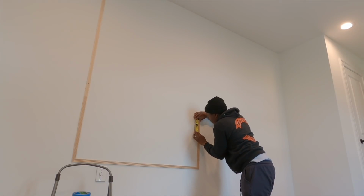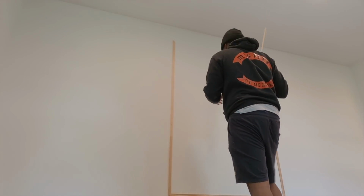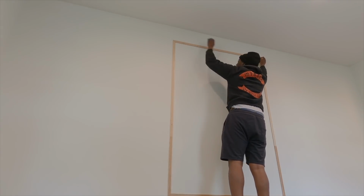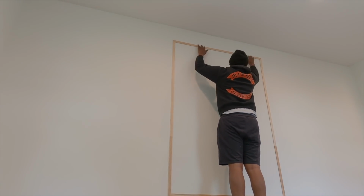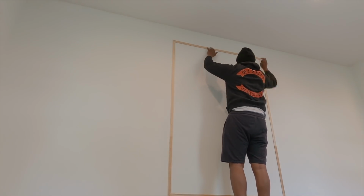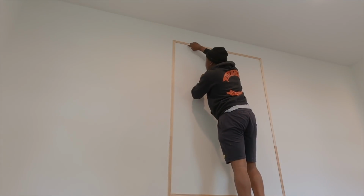And also, it takes a really long time to dry, so you have to wait in order to caulk and paint and all that, so it makes the project a lot longer than it needs to be. So I would recommend, if you're gonna do this, to just do the nail gun and rent it from Home Depot, and it'll be a lot easier and a lot quicker.